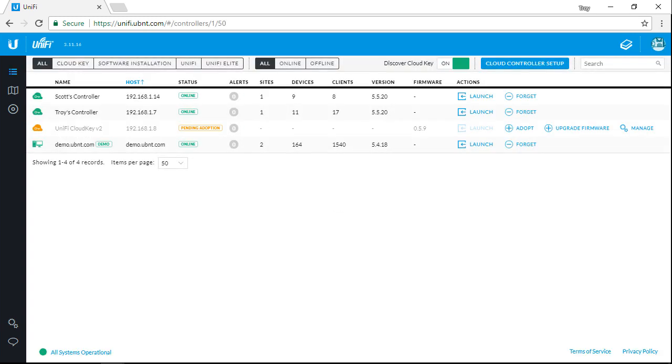Now there are a few things going on here I want to talk through briefly. First of all, we can see Scott's controller and Troy's controller already here in the administration. These are other networks I've previously set up and I now have access to via the UniFi website. Both of these controllers are presently online. There are 9 devices on Scott's network and 11 on mine. These are UniFi devices, so things like switches and access points.